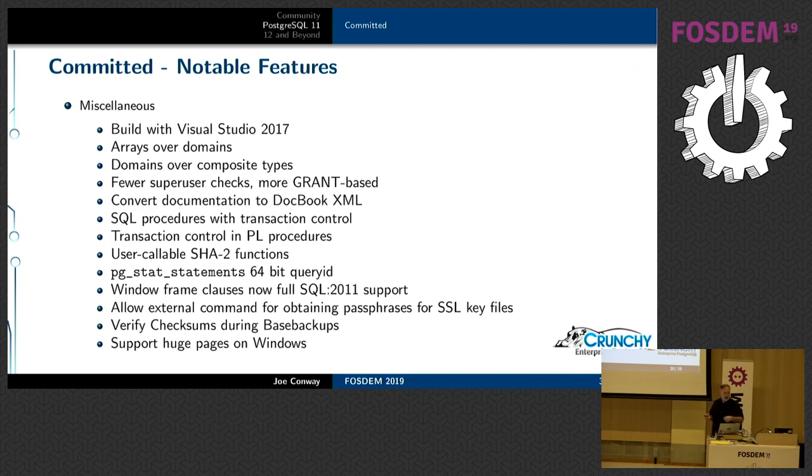SQL procedures with transaction control. So this is actual stored procedures. For years, people talk about Postgres functions like they were stored procedures, but they're really not the same thing. Stored procedures can run with their own transaction control. So now you can build procedures in Postgres that act more like maybe your scripts were doing before. And it also puts us on a par with other database systems that have similar things.